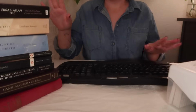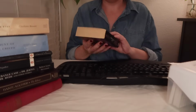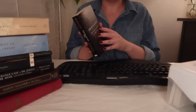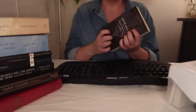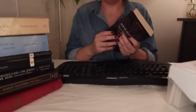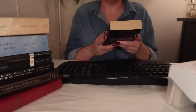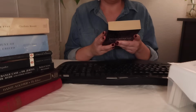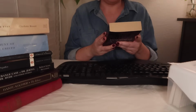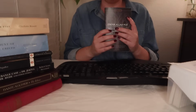Okay, so first, we have a book here, Edgar Allan Poe, The Fall of the House of Usher and Other Tales. What's interesting is there is a recent show or movie, I think, of The Fall of the House of Usher. It makes me want to reread this to brush up on it. Yes, Poe's tour de force about a family doomed by a grim bloodline curse. That sounds eerie.